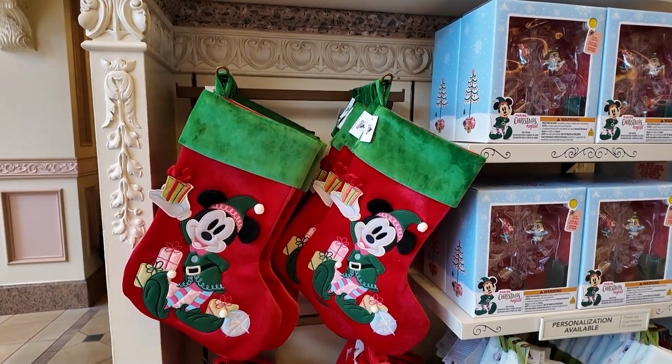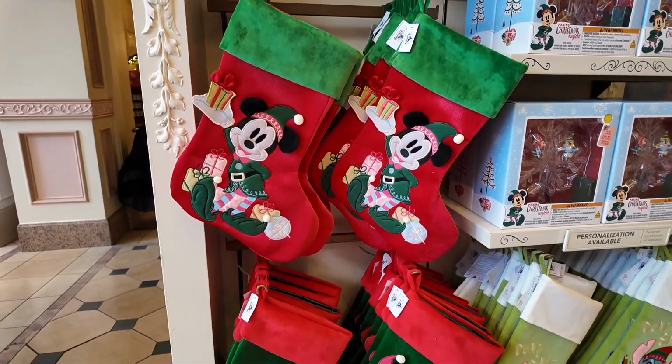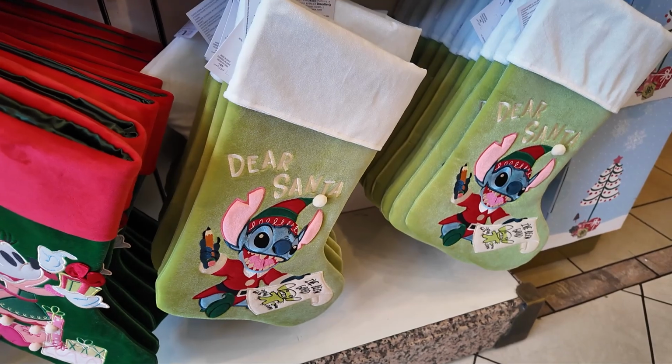And they also have some stockings as well. These are really good, high quality. They've got Mickey and Minnie, and then also Stitch. Stitch down here. Yeah, that's really, really cute.